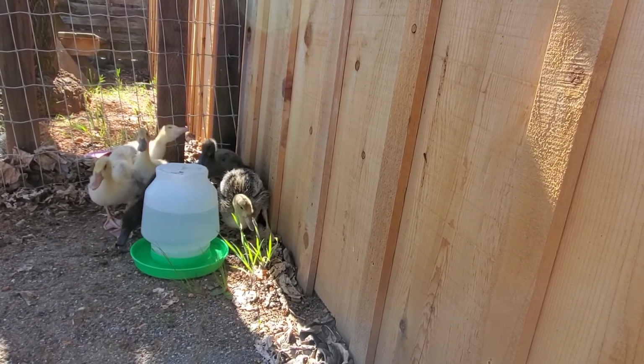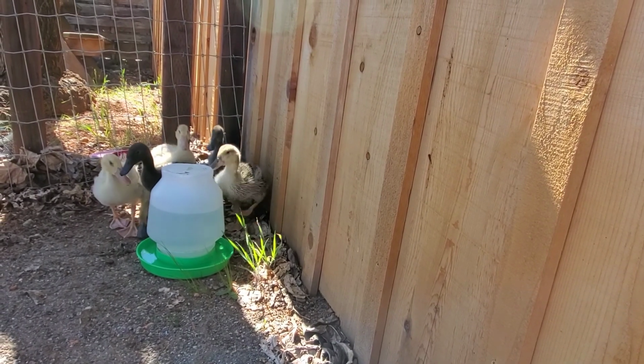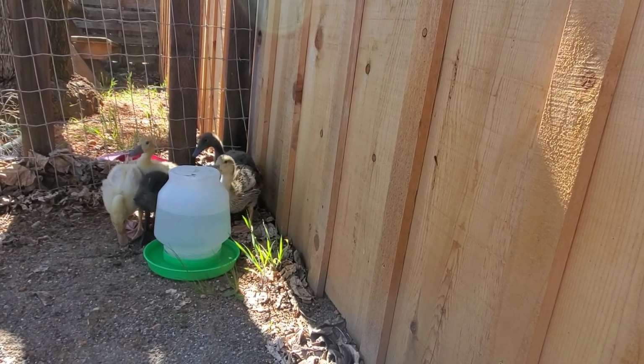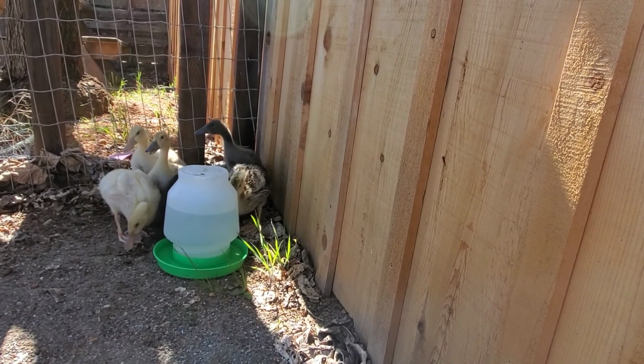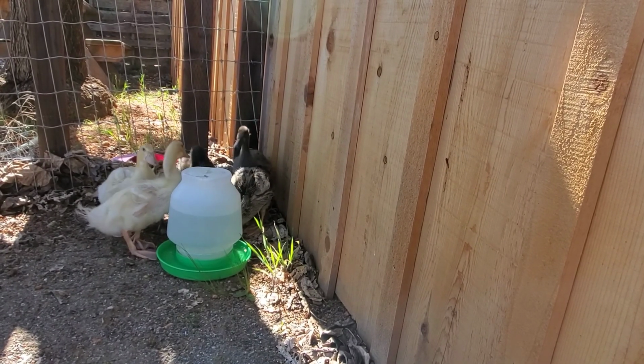The ducklings are 3 weeks old today. So they're just taking a little short field trip into my large outdoor dog kennel that's rarely used for visiting dogs. It took us forever to get them out of the crate. They did not want to leave, so we had to help them a little bit.